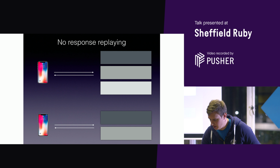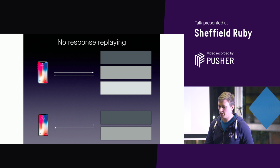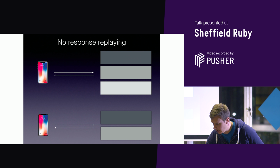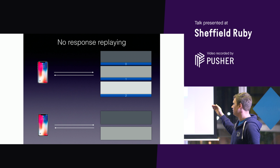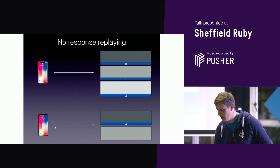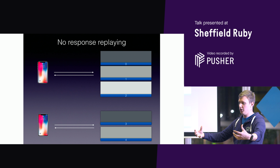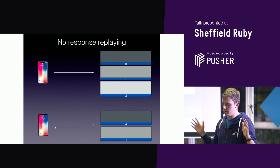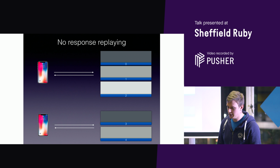The reason that I mentioned the nonce is because it means that there can't be any response replaying. So if anyone's on your network packet sniffing what the devices are sending back and forwards, because the number gets incremented each time, for the next request it expects it to start at 3 and then 4. So the phone and Ruby Home both know what the count should be. So if you replayed a request, it instantly knows, I've already seen that. So I know that it's a response replay.